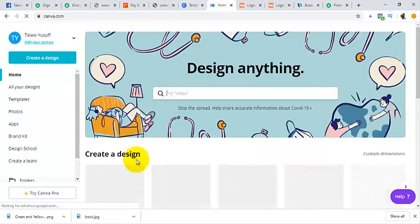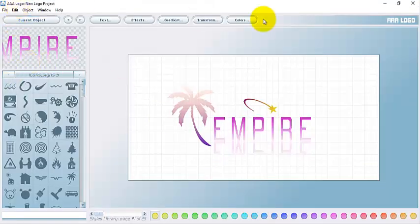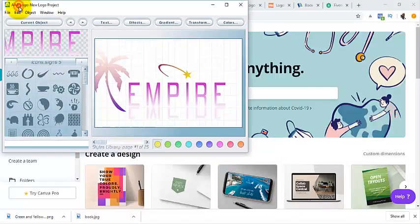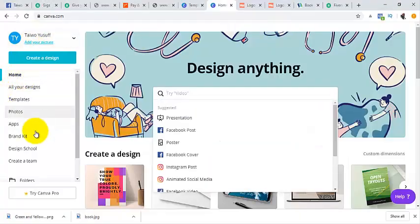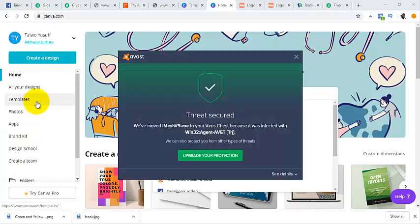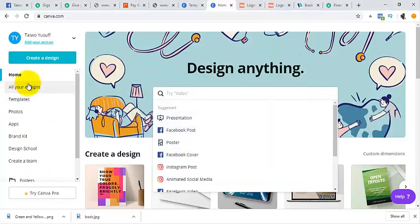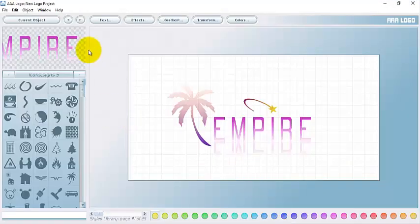And likewise, I'll be showing us another tool. This other tool is AAA Logo. This one is basically for logo design, while this is an online tool where we can design a whole lot of things, from flyers to banners to a whole lot of graphics works. But this particular one is meant for logo alone.